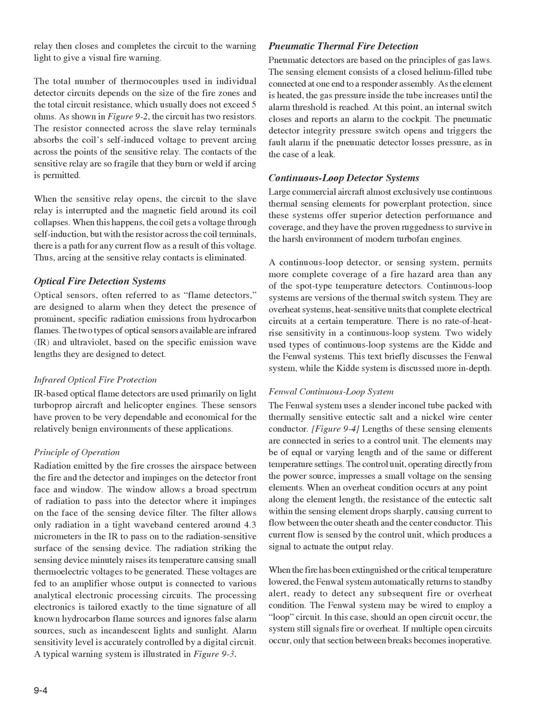The window allows a broad spectrum of radiation to pass into the detector where it impinges on the face of the sensing device filter. The filter allows only radiation in a tight waveband centered around 4.3 micrometers in the IR to pass on to the radiation-sensitive surface of the sensing device. The radiation striking the sensing device minutely raises its temperature, causing small thermoelectric voltages to be generated. These voltages are fed to an amplifier whose output is connected to various analytical electronic processing circuits.